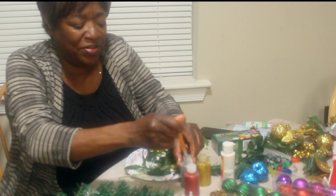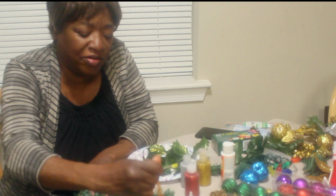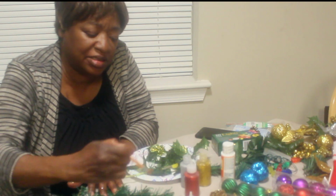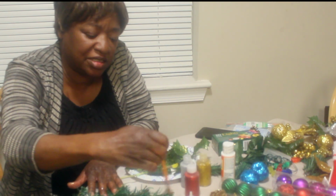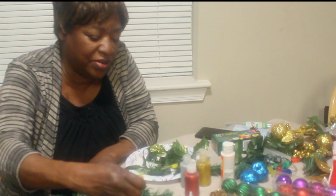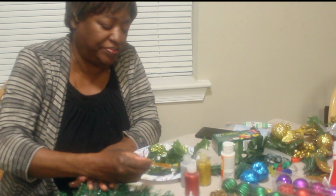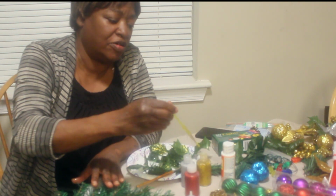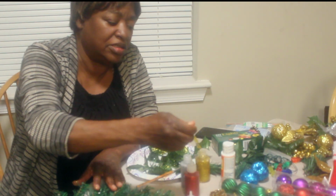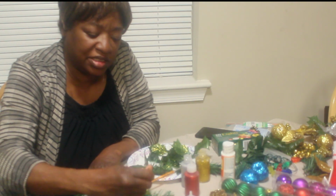So let's see what happens if I paint this a little. I don't know if you can see that or not, but this is the silver. Brushing it with silver, gold. Which one did I put it in? The silver, I think I did. Yeah. And brush it with the gold too. Trying to see if I could change this a little bit.